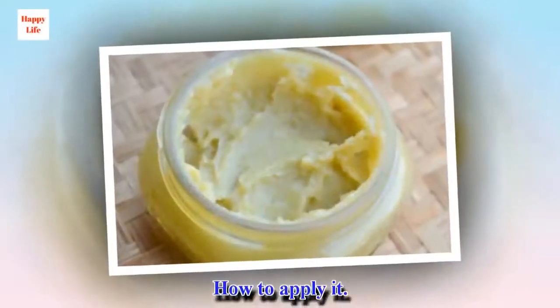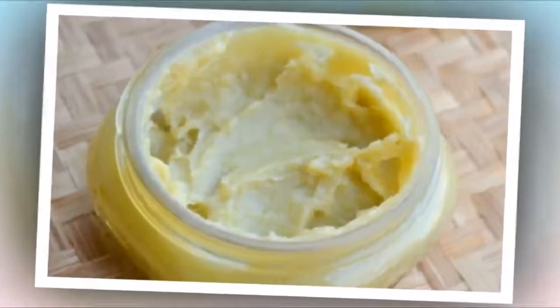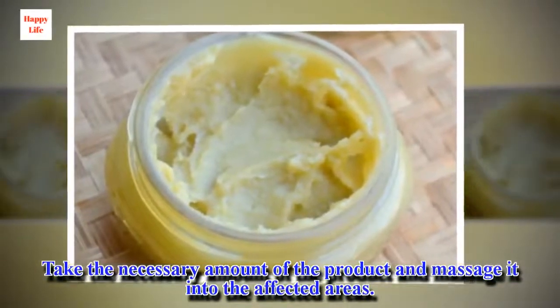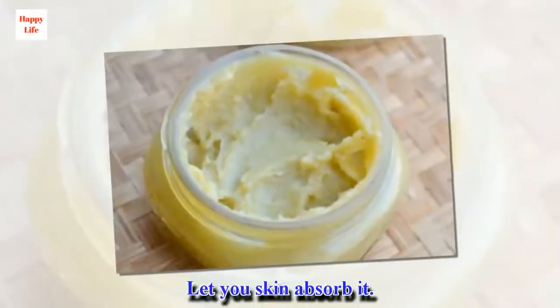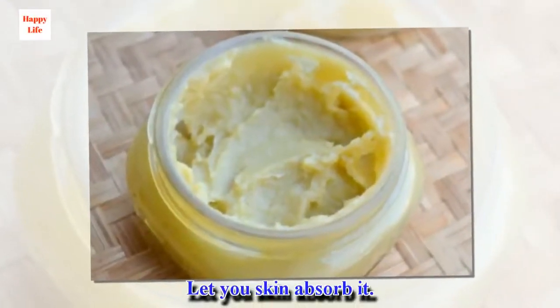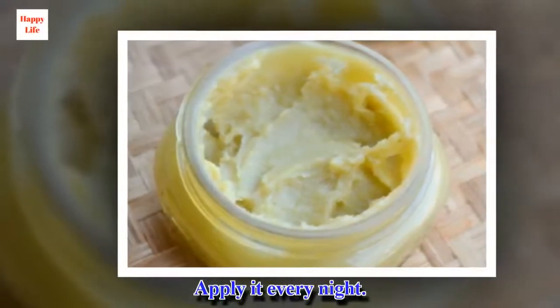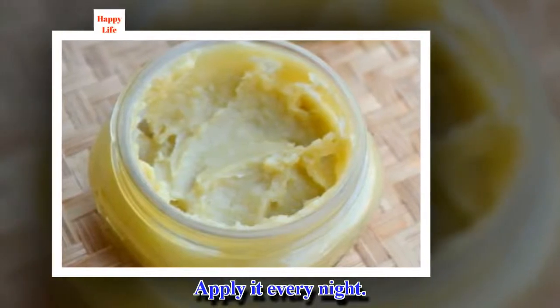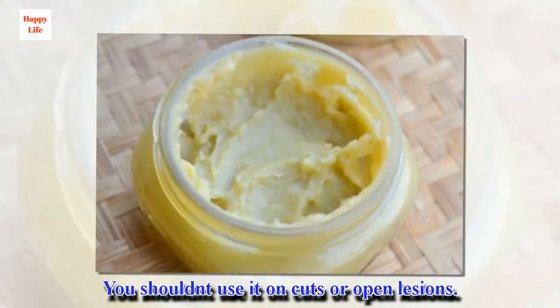How to apply it: Take the necessary amount of the product and massage it into the affected areas. Let your skin absorb it. Apply it every night. You should not use it on cuts or open lesions.